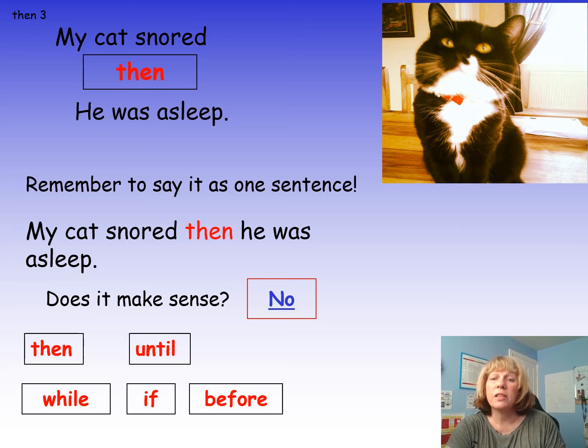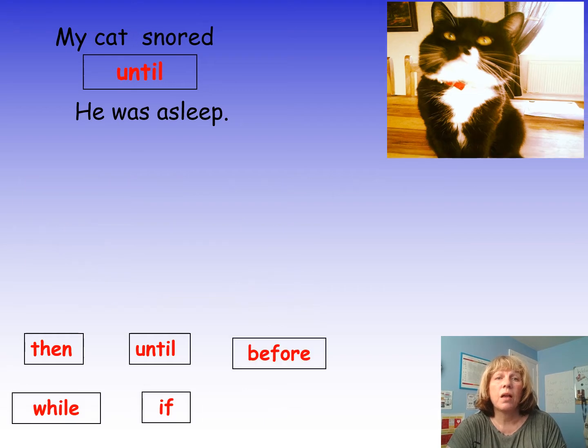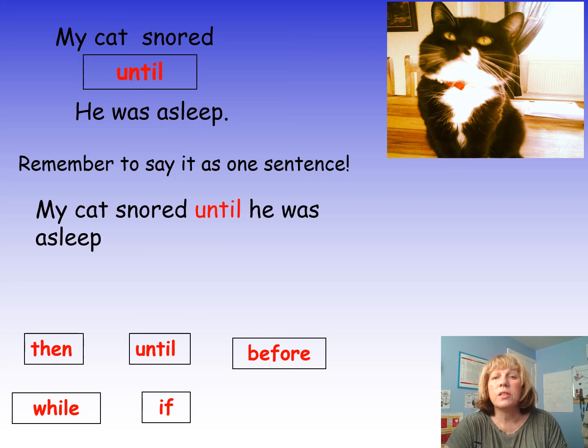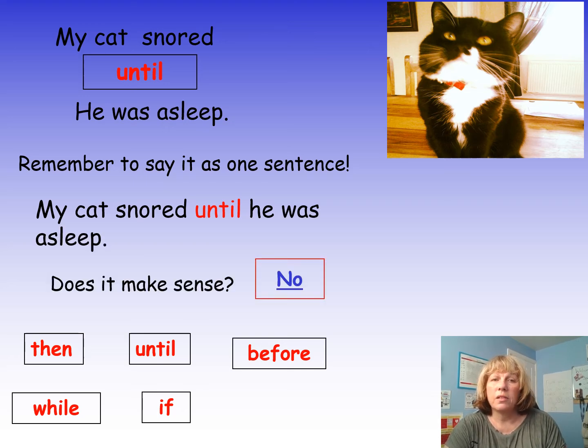So I need to find a conjunction that means already or at the same time. My cat snored, he was asleep. I wonder if until will work. So again, you say it as one sentence. My cat snored until he was asleep. Does it make sense? No, it doesn't, because my cat was already asleep and I haven't found the conjunction yet that means at the same time.